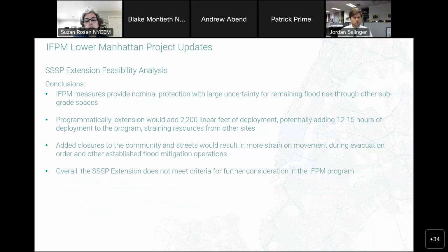So the findings are the basis for this conclusion that you see here. An extension of the South Street Seaport alignment does not provide enough benefit to warrant further consideration for IFPM. It would provide minimal protection in this area. The addition of this alignment would add another operational period, or it would pull labor resources from other more beneficial alignments. And we also have to consider the strain on traffic and other impacts in this already constricted area. So it's really altogether much greater than the potential benefit. Next slide, please.